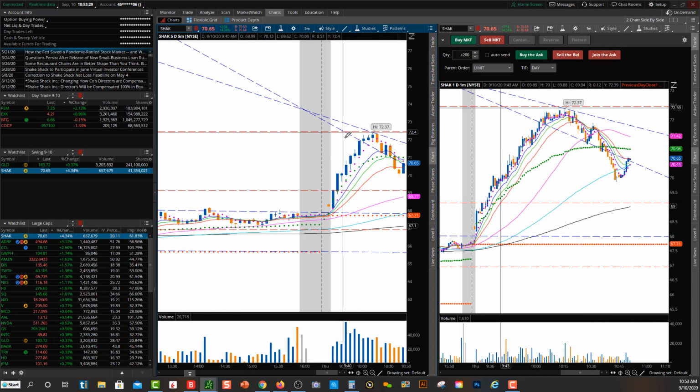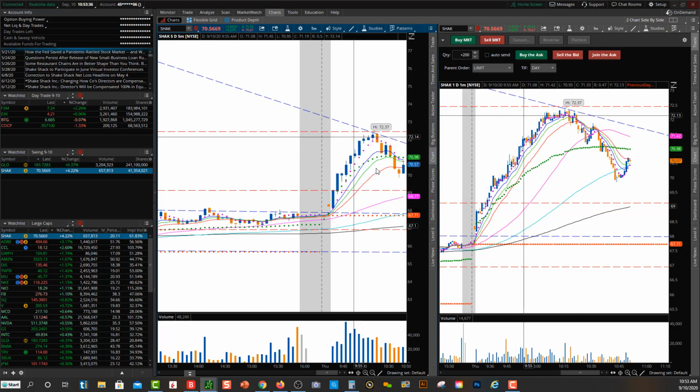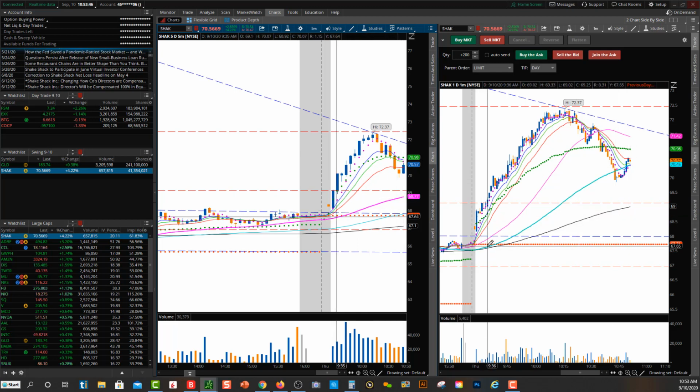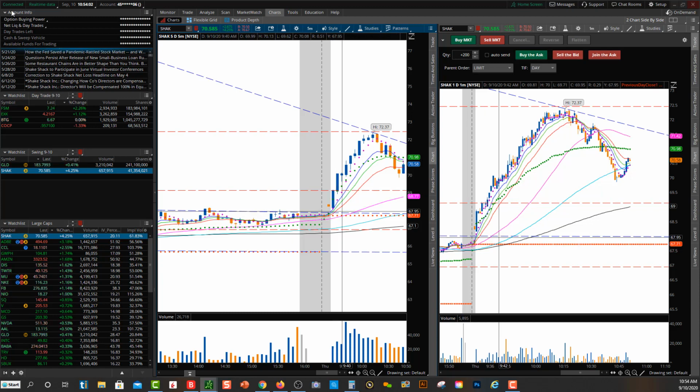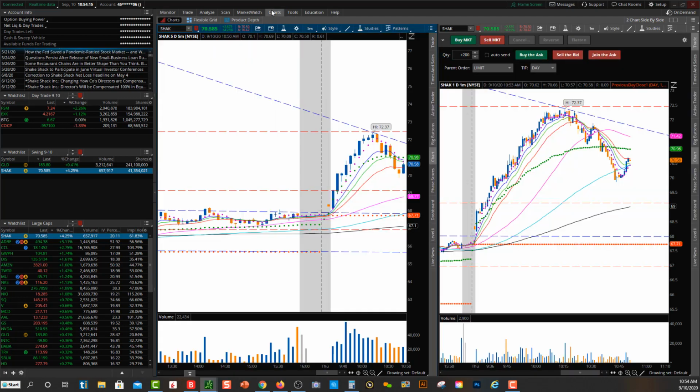Shake Shack's getting a little bounce potentially. All right, guys, I think I'm going to shut down right now. Lots of garbage now. Gonna watch the market and see what happens, but kind of blah, not much going on. Market's kind of selling off, coming back down. So you'll see I had two credit spreads earlier, a little bit of profit on the day, nothing to write home about.